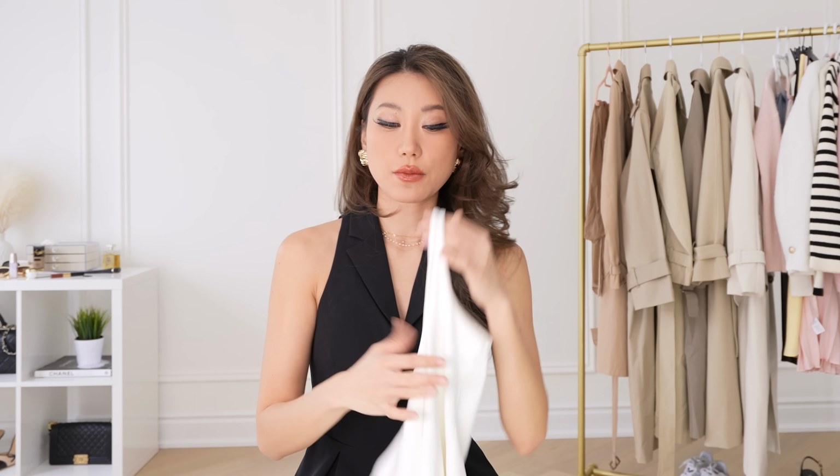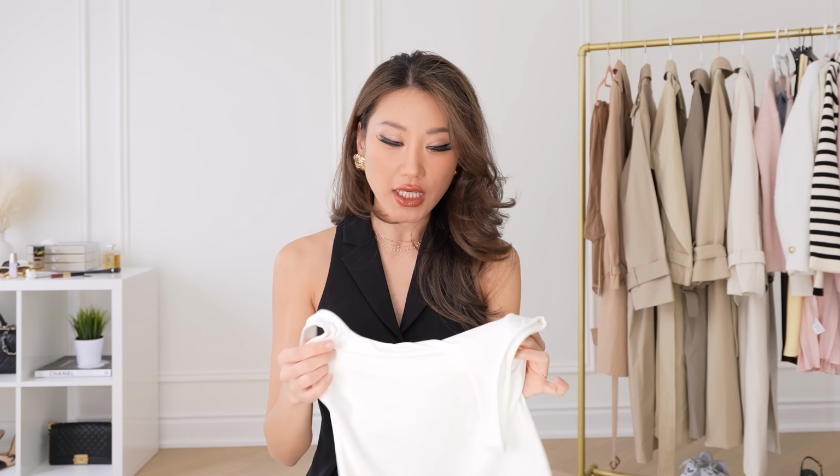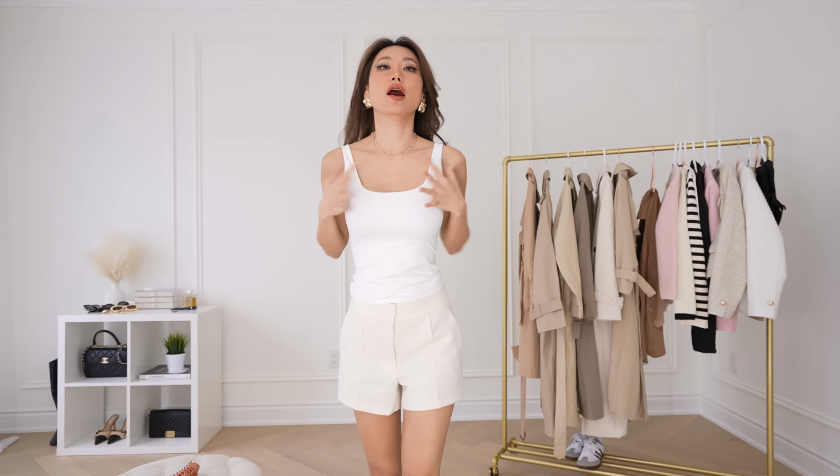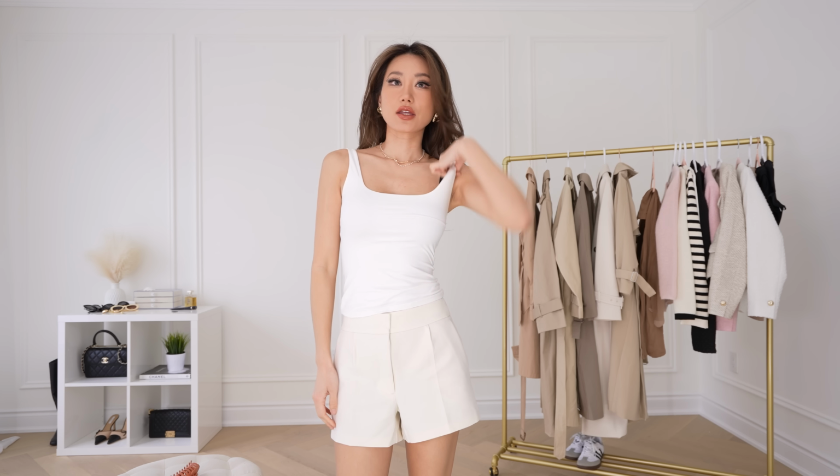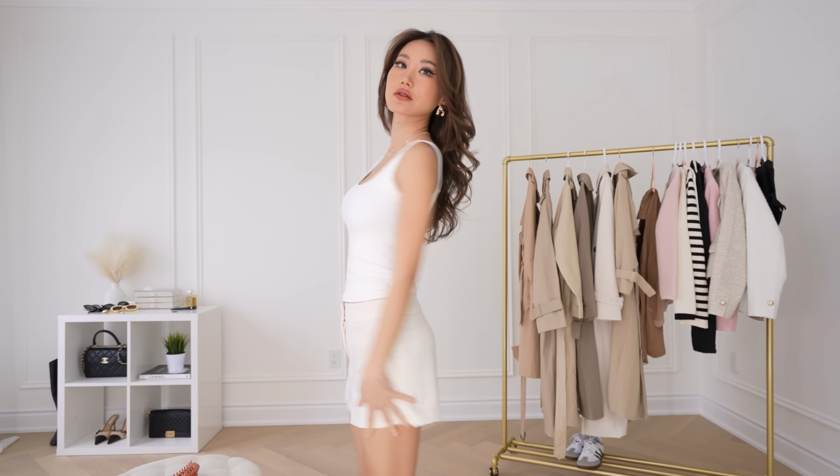And you guys all know I'm gonna be 1,000,000,000,000% honest with all of my videos. This is how non-see-through they are. I'm wearing a black bra on the bottom. Absolutely cannot see through it.